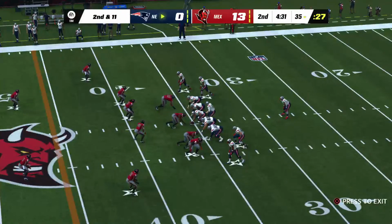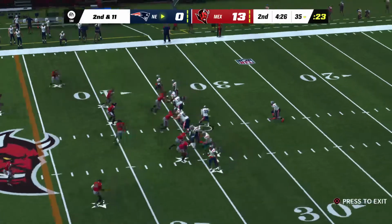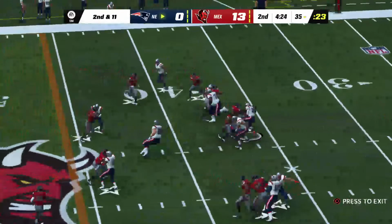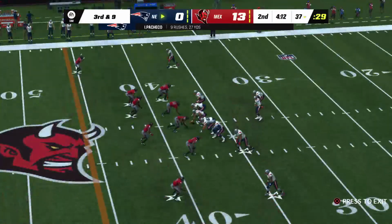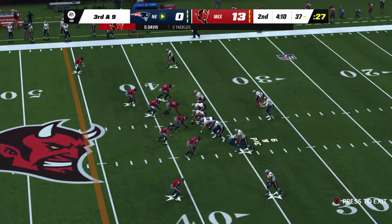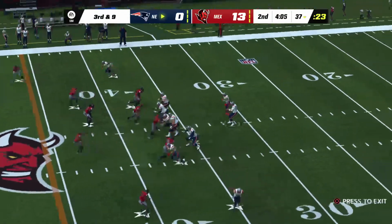Looking at a 2nd and 11 now after the loss. And they'll give him another shot here on the ground. And he'll push forward to the 37, gain of 2. New England on 3rd down. They've only converted once in 4 tries. This is 3rd and 9.